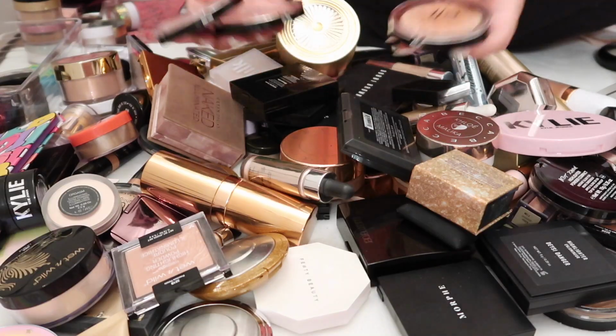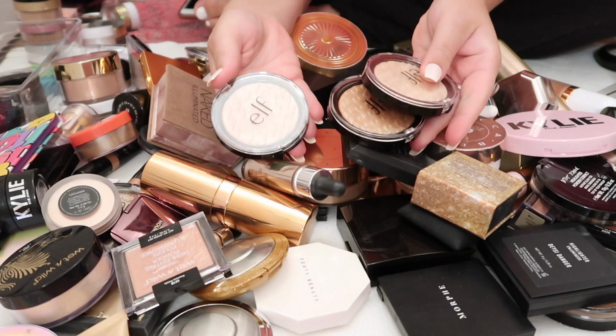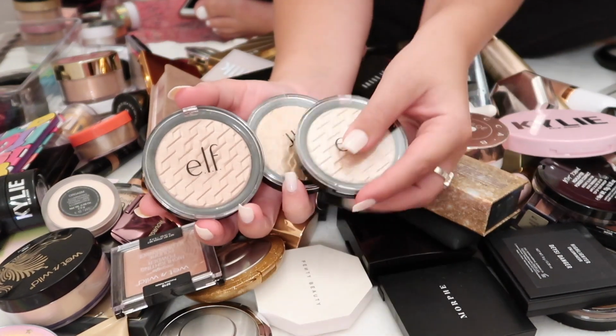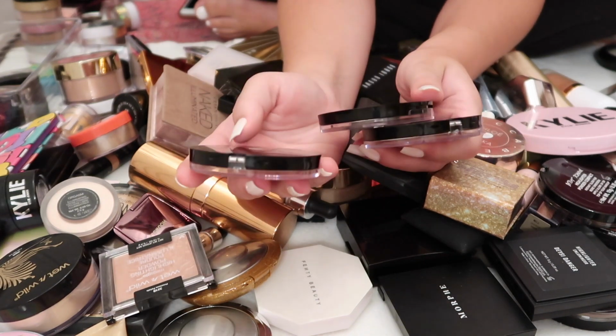All right, so I just bought these 3 e.l.f. highlighters. I've swatched them, but I haven't used them on the face yet. I can't remember what they're called, but they looked like they were going to be absolutely stunning, but the swatches were honestly really disappointing, so I still need to try them out on the face. I have all 3 shades, I think.